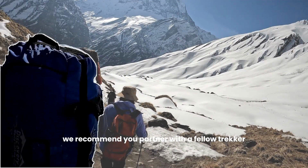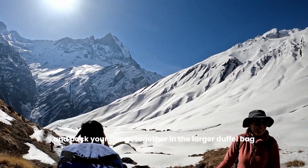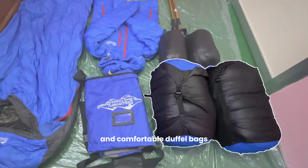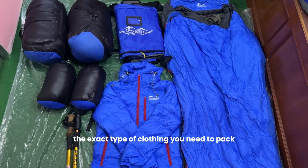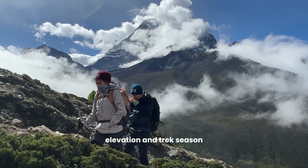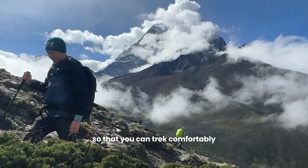We recommend you partner with a fellow trekker and pack your things together in the larger duffel bag. Make sure to purchase waterproof and comfortable duffel bags. 3. Clothing. The exact type of clothing you need to pack depends on the trek region, elevation, and trek season. Pay attention to layering so that you can trek comfortably.